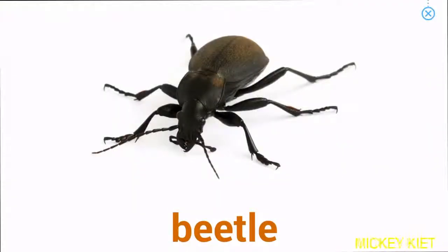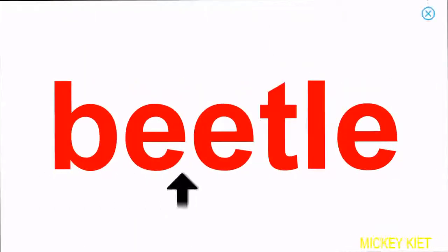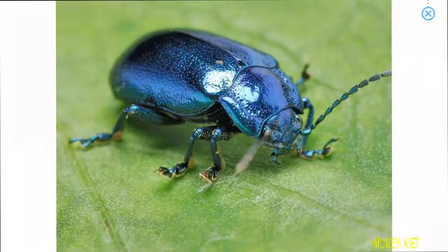Beetle. Beetles have hard, shiny outer shells.